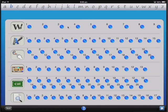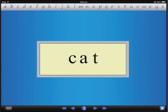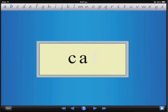Reading lessons. Okay, let's do number one. Let's start reading letters together as words. First, let's read each letter by saying the sound it makes. Start with the first letter, C. Click it as you say the sound it makes, like this. K. Right. Now click the next letter, A, as you say the sound of the letter. A. Now click the last letter, T.